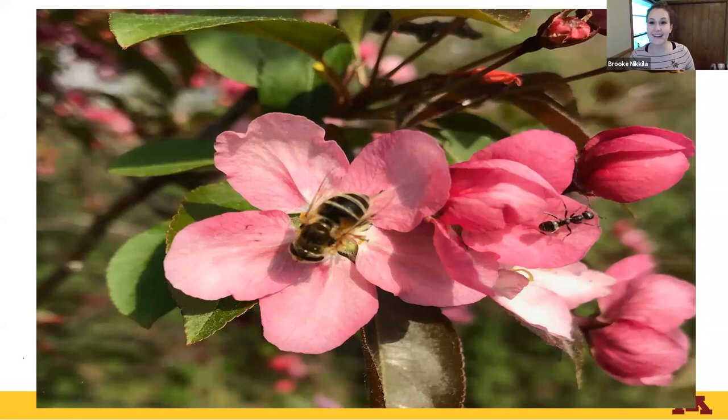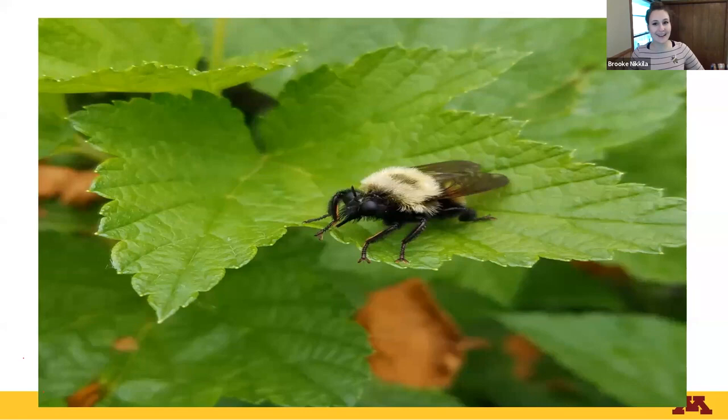Bee. Okay, what's this one? Got a bee, a moth. It's a fly. Okay. It's a fly. I know there are some really good bumblebee mimic flies out there. So this one, it's hard to tell, but it has one set of wings. Its eyes take up a lot of its head and its antennae are very short. But it does have those hairs. This is not an ant.